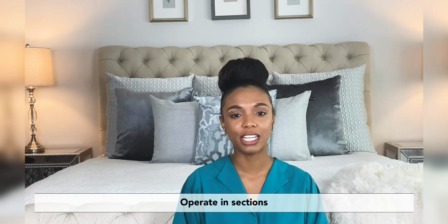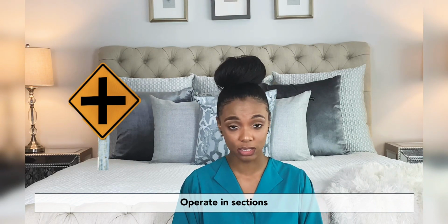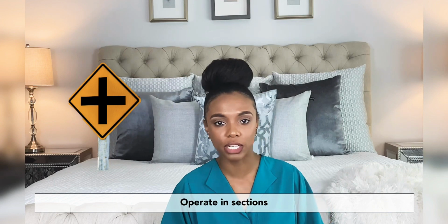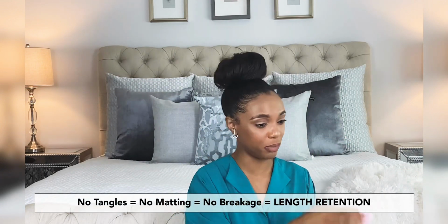Throughout every process of my wash day, washing, detangling, conditioning, I am always working in sections. Similar to like perm sections. So you'll see, even when I hop in the shower, I'm still washing as if it's in 4 quadrants, even though it's not. Again, it helps with detangling. Every single thing I do on wash day works to prevent tangles, which prevents matting, prevents breakage. Boom, boom, and boom. Every single step.